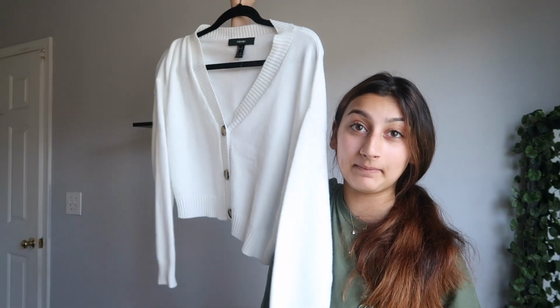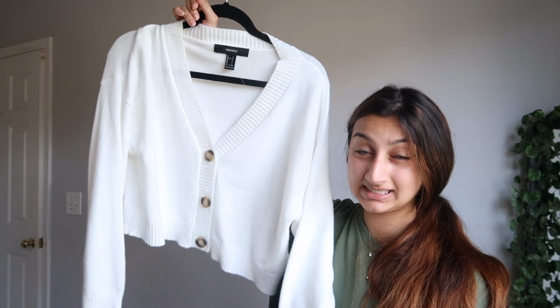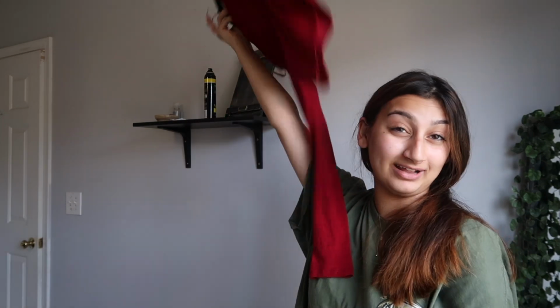Got this one thing, but I don't know why I bought a sweater. Anyways, it was on sale and it was cute, so I got it. It's just this crop sweater button down look. It's cute. I like it. And this red top, it kind of reminds me of Brandy Melville. It has just three buttons on the bottom. It was literally like $7. It's cute. Just red. I love red now. It's my favorite color, so a nice staple for the fall time.